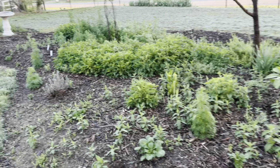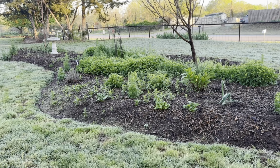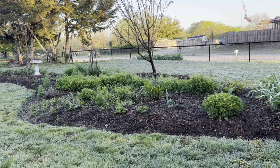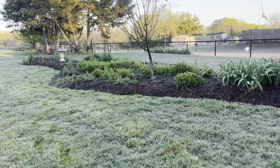Let me get back. And I know that the cucamelons are going to pop up in that area right over there. And I'll let them just be a ground cover unless I decide to stick a trellis over there. That's my edible landscaping front bed.